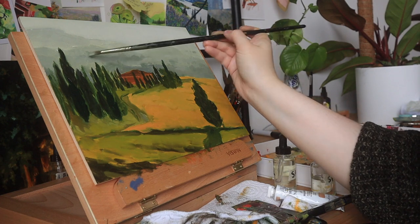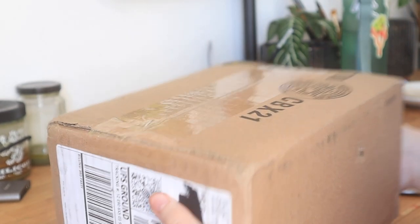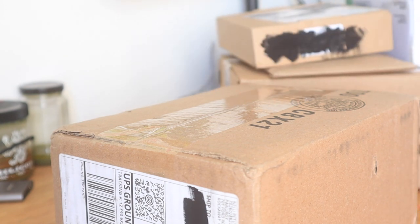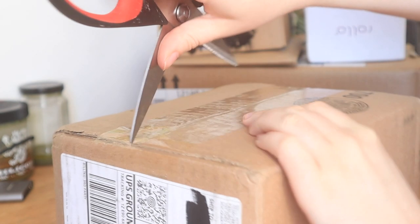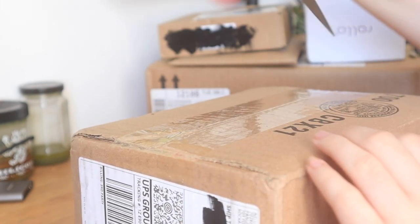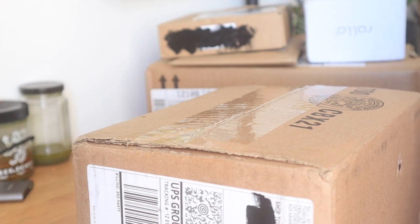But I have some packages that we need to open that are also related to the shop launch. So let's go ahead and open those. All right, got some packages. Actually, wait, hang on. I've got a lot of packages. So let's open some of them, shall we? A lot of this is going to be stuff for my shop launch. So I got a label printer, labels, all that good stuff.